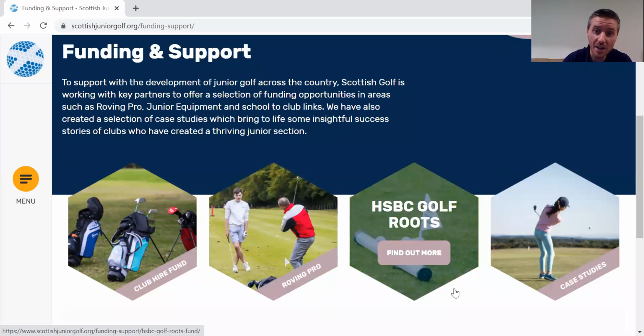We've also got the HSBC Golf Routes, so working in partnership with the Golf Foundation, this will offer clubs up to £1,000 to develop school to club links. We heard a lot during the junior forums about some of the barriers clubs were having in relation to school links, and this fund aims to tackle those barriers. So it will support areas such as equipment, coaching, marketing, and also transport costs as well, getting those pupils from the school back to the club.